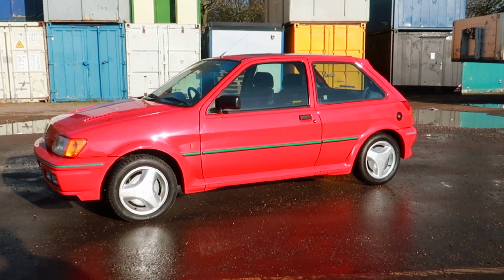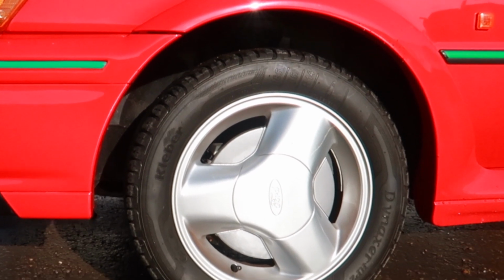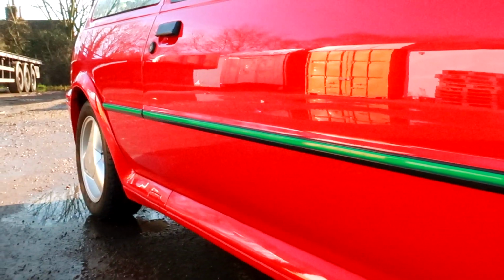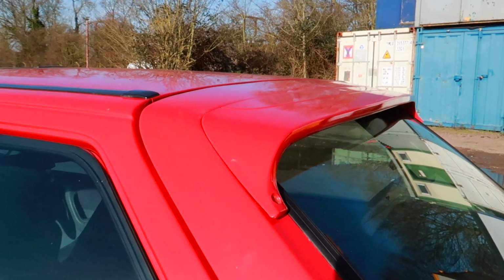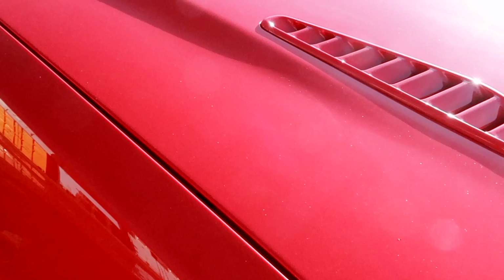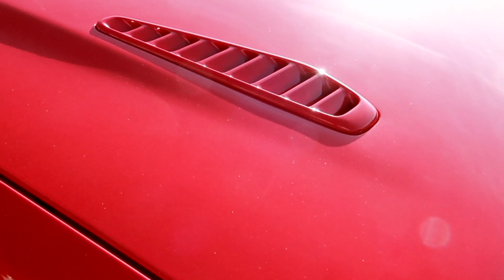What set the RS Turbo apart was the 14-inch alloy wheels, 1 inch larger than the XR2i, with 185 wide rubber. Door mouldings were green on the RS rather than blue. Colour-coded rear spoiler and door pillars, opening rear quarter windows, green tinted glass and the famous RS bonnet vents.